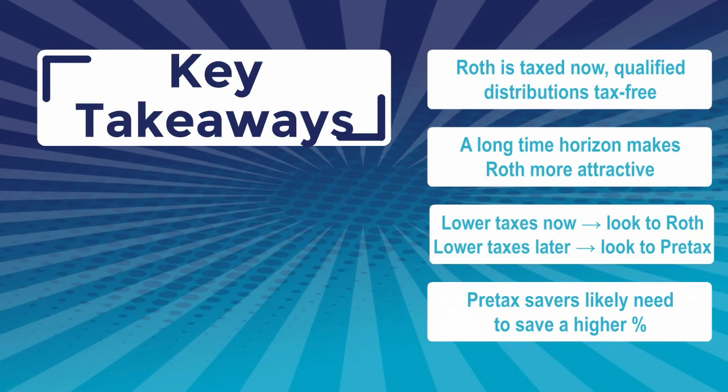And then if you switch from Roth to pre-tax, just remember, pre-tax savers need to save a little bit more. You need to have a bigger nest egg because a chunk of that nest egg is going to go to taxes in the future. So pre-tax savers, you want to have a little bit higher percentage compared to Roth-only savers.